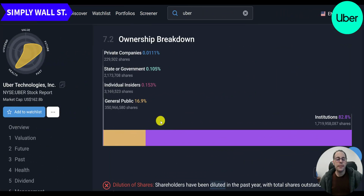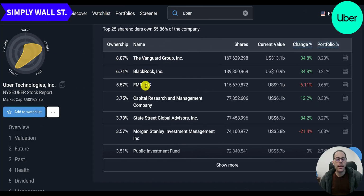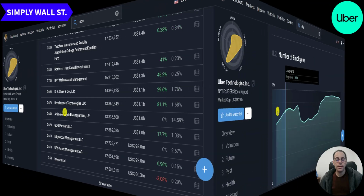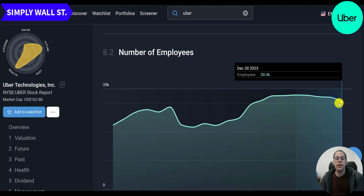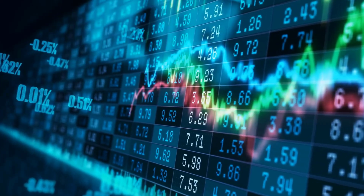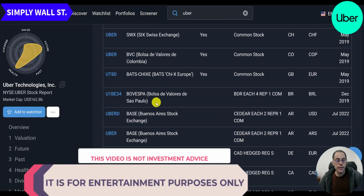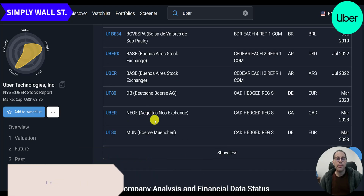83% of the company is held by institutions and 17% by the general public. Vanguard is the biggest shareholder at 8%, then BlackRock, Fidelity Capital Research, Morgan Stanley, T. Rowe Price, BNY Mellon, UBS, Invesco. Their employee count has gone up from 22,000 in 2018 to 30,000 currently. And the ticker trades on the New York Stock Exchange, London Stock Exchange, Börse Stuttgart, Wiener Börse, Deutsche Börse, Xetra, Mexican Bolsa, Euro TLX, Swiss, the Colombia Bolsa, BATS Europe, Sao Paulo Bolsa, Buenos Aires, the NEO, and Börse München.